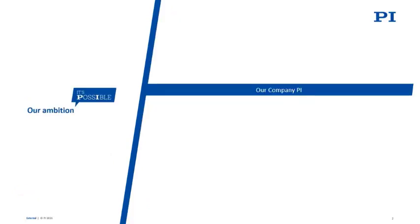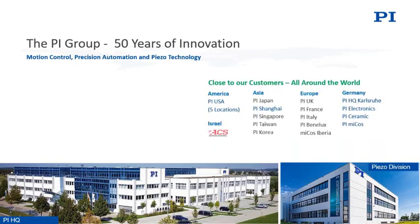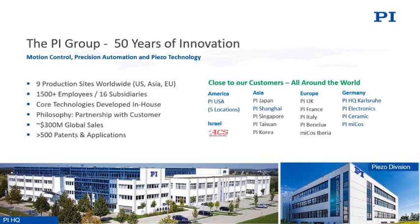Let's start with a brief introduction to Physik Instrumenta, PI. Physik Instrumenta, often referred to as PI, is a globally recognized leader in precision motion and positioning technology. With a very rich history spanning over 5 decades, 9 cutting-edge production facilities operating across 3 continents, and over 1,500 employees worldwide, PI and its partners are transforming the technological landscape. One of the major competencies at PI is the design and manufacturing of air-bearing solutions, which is the topic of this webinar. Let's explore that.